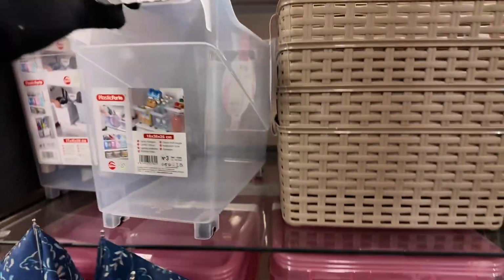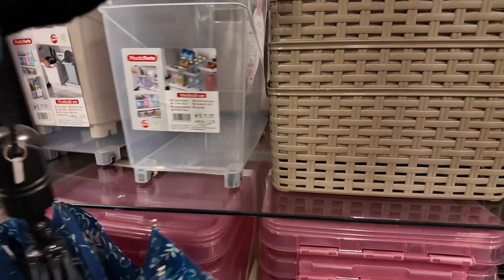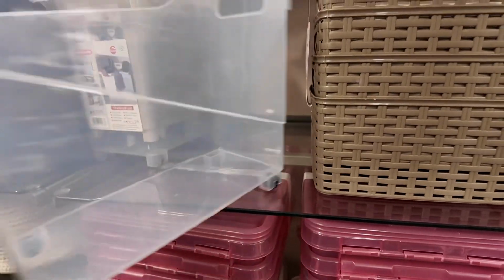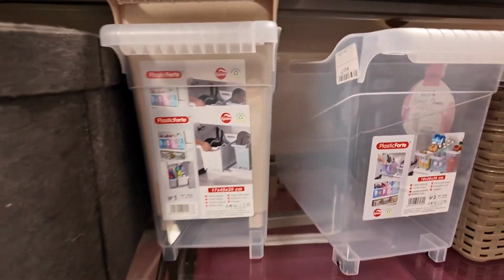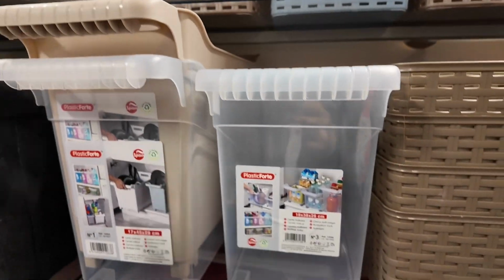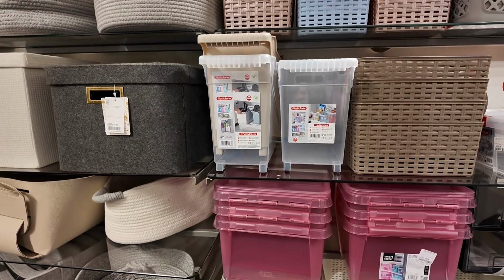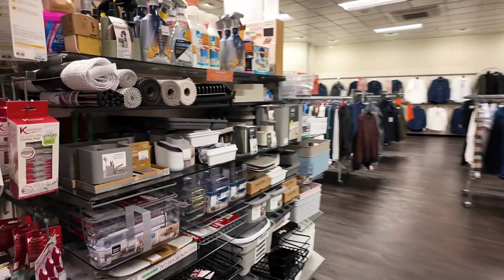I like these. These have got wheels on, aren't they? Lovely. Every time I go in, I look at these and think how nice they are. Isn't that just the nicest box you can imagine? Just imagine if you got a cupboard full of them and how organised you'd be. $7.99 each to you. They'd be ideal for all that clutter that ends up in the back of a cupboard that you can never get to.